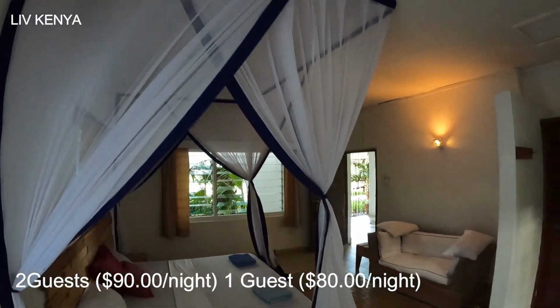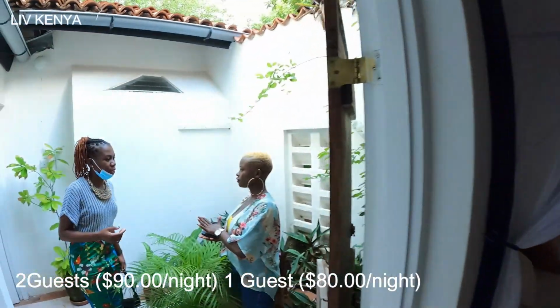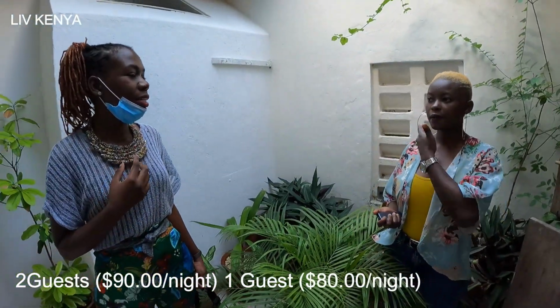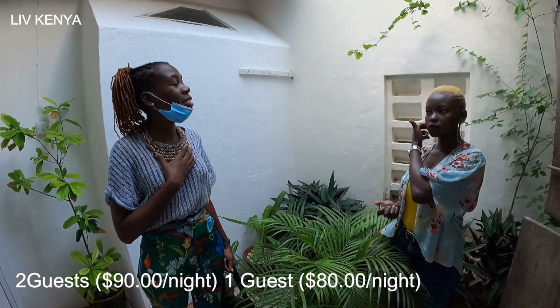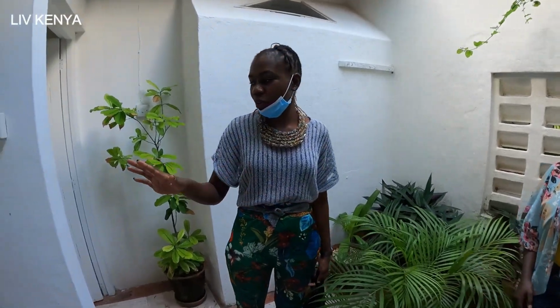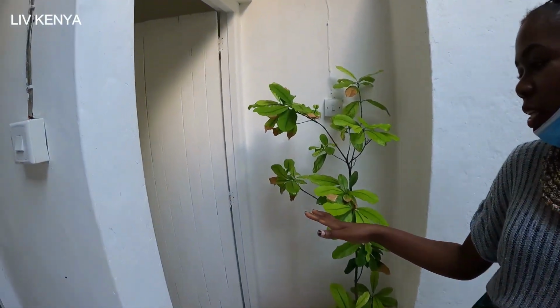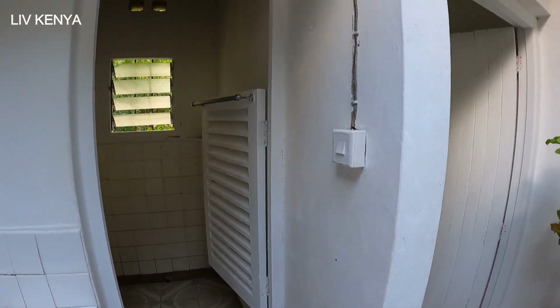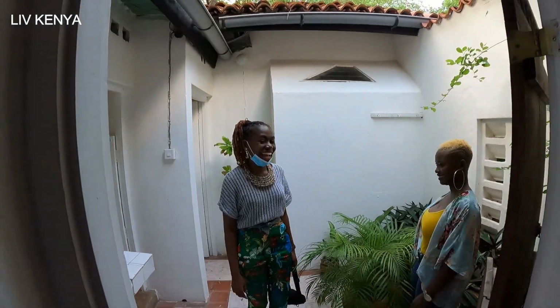So how much is this one? This is $80 for one, bed and breakfast, $90 for two people. Does citizenship matter? No. Whether you are a foreigner or Kenyan, it's $80 for one person and $90 for two, bed and breakfast. And you have your own bathroom and toilet. And this whole space, this is really nice.